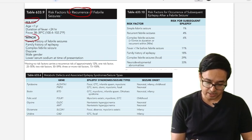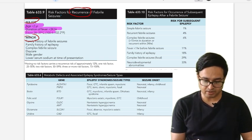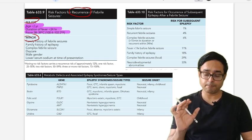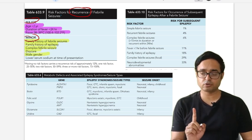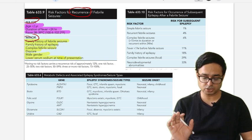Just see major factors: age less than 1 year is a major factor, duration of fever less than 24 hours, and fever 100.4 to 102.2 Fahrenheit. These three factors are major. What are the minor factors? Family history of febrile seizures, family history of epilepsy, complex febrile seizures, daycare, male gender. Just remember it is not female, male gender, and lower serum sodium concentration at the time of presentation.